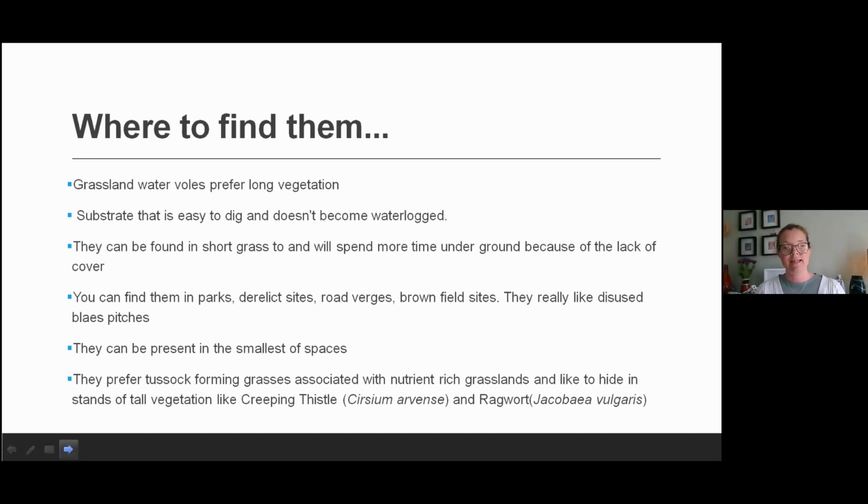So derelict sites, road verges, brownfield sites, you'll find them under portacabins, you'll find them under pallets. They particularly like disused blaes football pitches. The structure of that is just ideal for digging, and it can be a really good place to watch their activity. But like I said, you can get them in the tiniest little spaces.